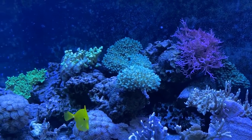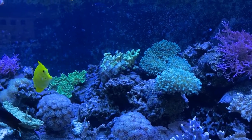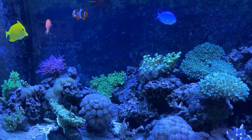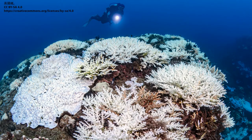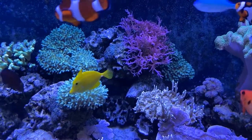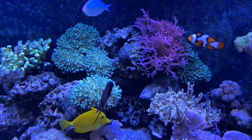Corals like specific environmental conditions, such as particular water temperatures, and can become stressed when these conditions change. As a response, the corals may expel their zooxanthellae algae, losing the nutrients and oxygen they provide, as well as their color. This is known as coral bleaching and can lead to the death of corals and disrupt the ecosystems they help sustain.